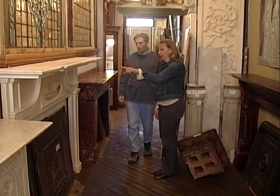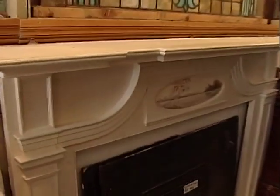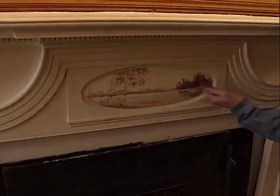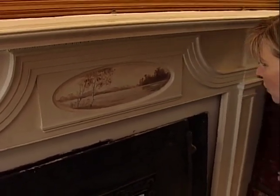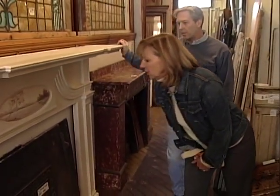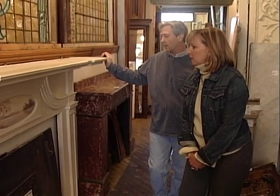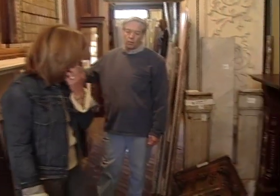And then you've got the wood ones. Well, we have a large selection of wood ones. This one's very unique because it has a hand-painted oval centerpiece. Is that here, the original? That is original, yeah. What year do you think this is? I think this is turn of the century, maybe up to 1910. But if people don't want this painting, you can also refinish, I understand, correct? Well, we can recommend people that do stripping and refinishing.